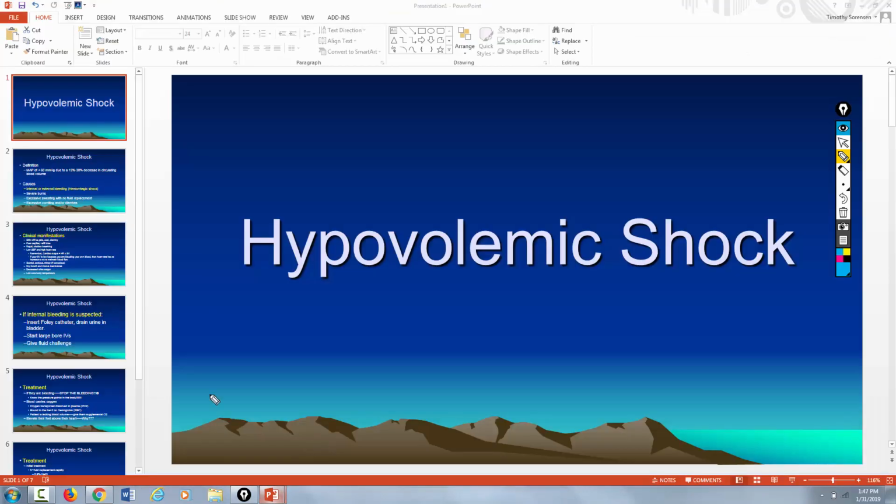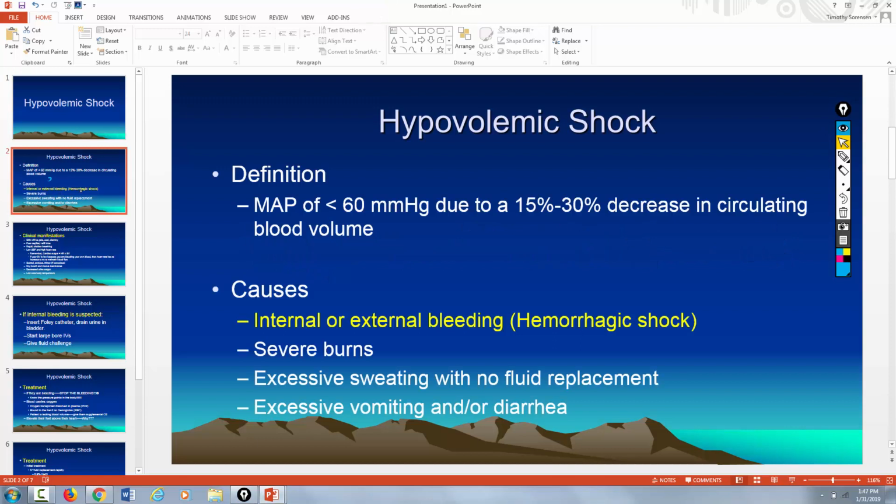So hypovolemic shock. By definition, just like in all shocks, the mean arterial pressure is less than 60. If your mean arterial pressure is less than 60, then you're having a difficult time perfusing your brain and vital organs. And that's usually due to a 15 to 30% decrease in circulating blood volume.